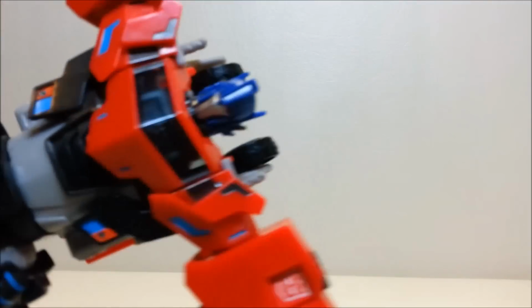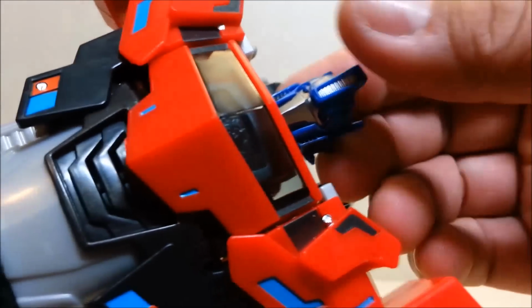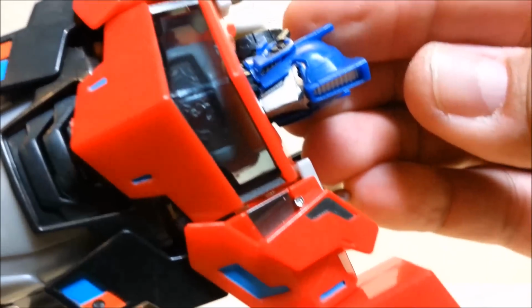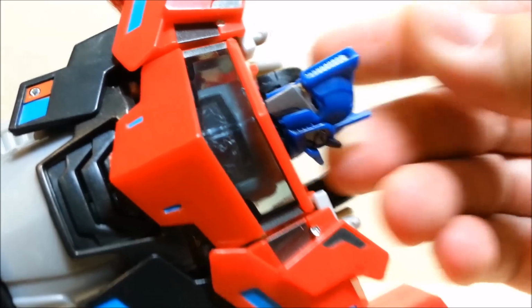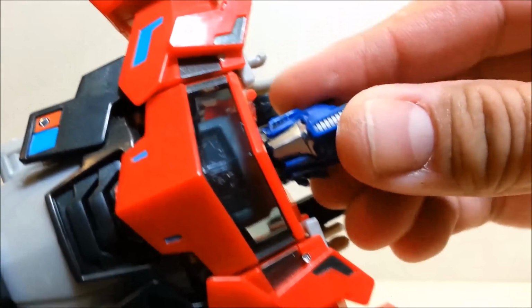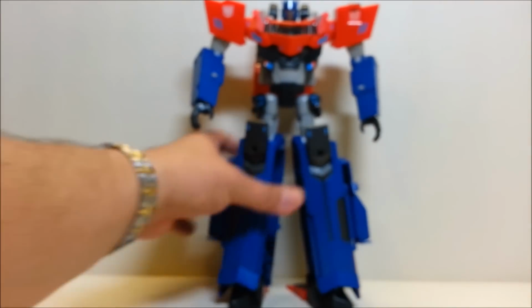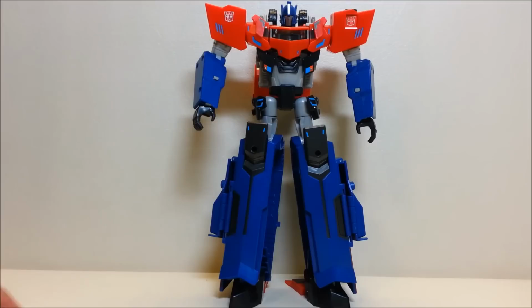We'll bring him in close, and I'm just going to turn him sideways because he's so big, just so we can get a good look at the head. If we can get him focused, check that out. He looks so good. That head is so good looking. It looks great. I can't gush enough over this figure. Ever since I got it, I have not been able to put this guy down because I just love it. So there he is.